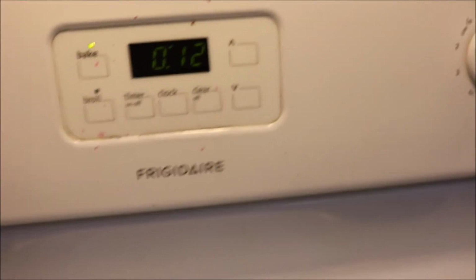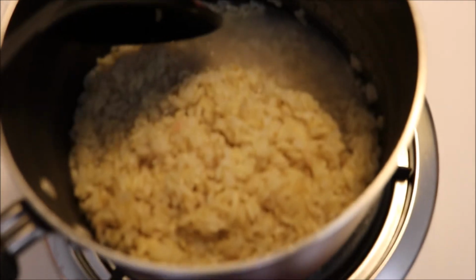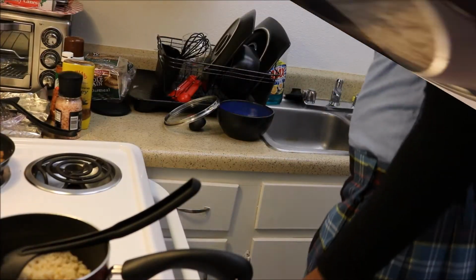So what I'm going to do now that I have 12 minutes left, that beet juice does not play around. Goodness gracious. Drain all the water out, put the lid on, and just let it steam for a good 10 minutes. By that time, these beets on simmer, this roast beef hash on low heat, waiting for those eggs to come out, and we'll be back.